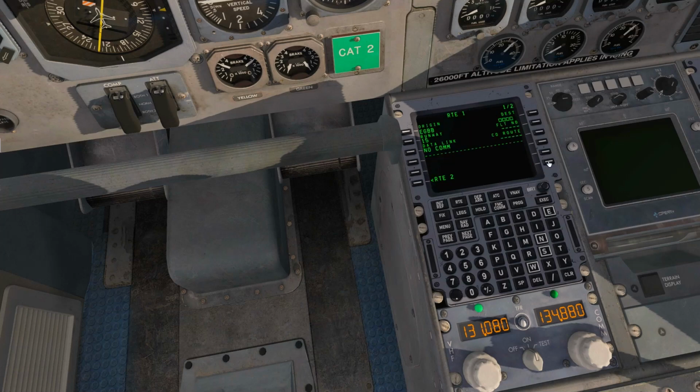Moving on to the route page, the origin airport Birmingham, destination is Glasgow, Echo Golf Papa Foxtrot. Flight number will be Jersey European, so BE 400. We can activate that and we'll hit execute. Coming to the departures page, expecting to depart off runway 15, and it's going to be the Trent 4 Golf departure. And once again we'll hit execute.